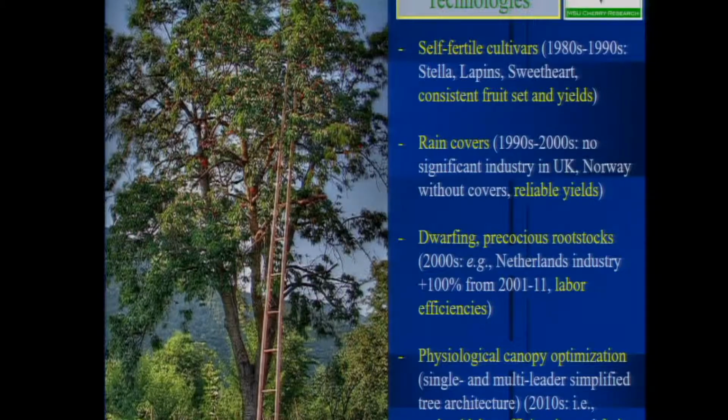Then in the 2000s, dwarfing rootstocks, particularly from Germany, the Gisela series, and there are others, have made a huge impact. In the Netherlands alone, the cherry industry has increased 100% from 2000 to 2011. So a 10-year period, 100% increase because of the increased labor efficiencies brought to us by the revolutionary technology of dwarfing rootstocks. Putting all of these different factors together has required physiology.